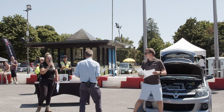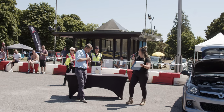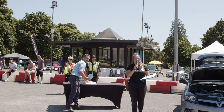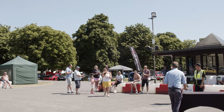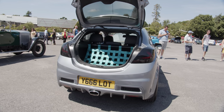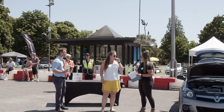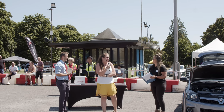So today, presenting our prizes is John T. He is our head of visitor experience and operations. And that leads us nicely to our winner. So Charlotte wants to come on over with her 2009 Vauxhall Astra VXR. Again, she has done a lot of work to her car, much more than fits on my sheet. So I'll let her say a little bit about her vehicle.